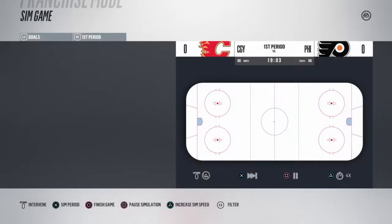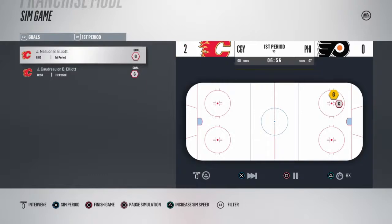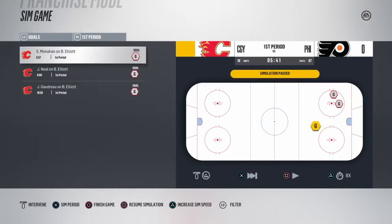So Philadelphia, though, the home city of Johnny Gaudreau. And there he is, beating his former teammate Brian Elliott. We said it in the last game. We want to talk about Johnny Gaudreau this game, so let's talk about Johnny Gaudreau. He's a native of Cranny Point, New Jersey, and there's James Neal interrupting our Gaudreau talk. Monahan as well, okay? But Gaudreau's a native of Cranny Point, New Jersey, which of course is a suburb of Philadelphia.